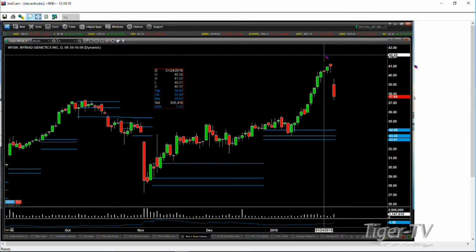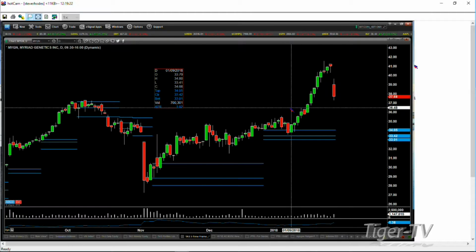So where my eye goes on this is really to the swing point from January 9th. The low is 33.41. The high is 34.80. The top of the daily box out here is 34.05. So it's 34.05 to 34.80 would be the price area I would be looking at.